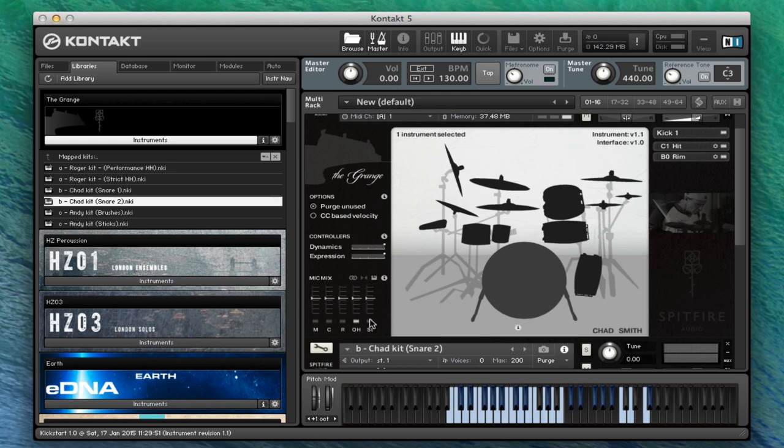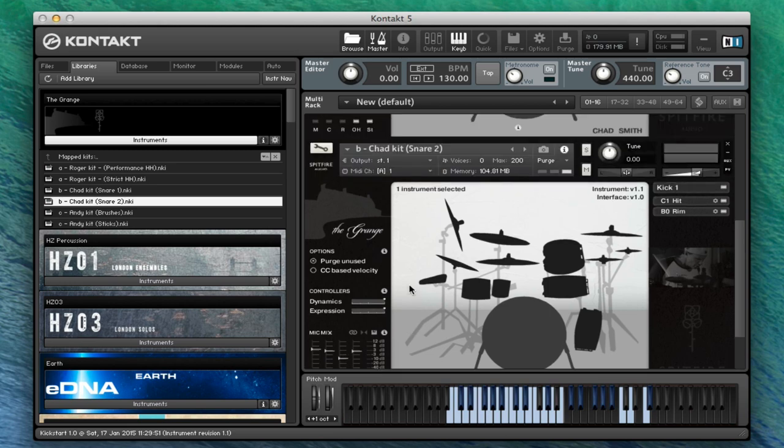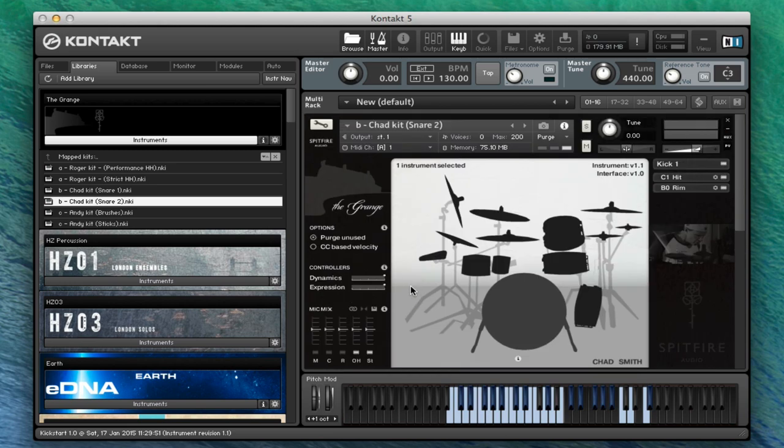Let's put in the stairwell just for fun. So we know we've still got all of this tight stuff. Just pull the toms down a bit. Let's pull the hi-hat down. So now we're listening to two sets of overheads and the close mics. Yeah, you get the idea. It's really, really creatively inspiring.